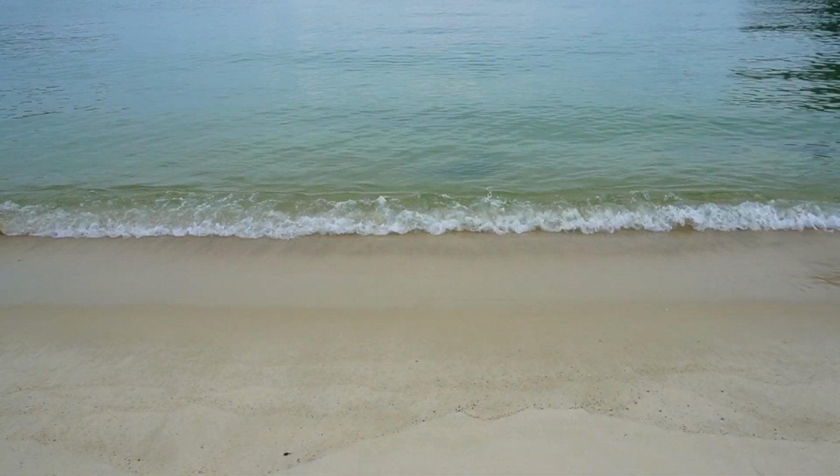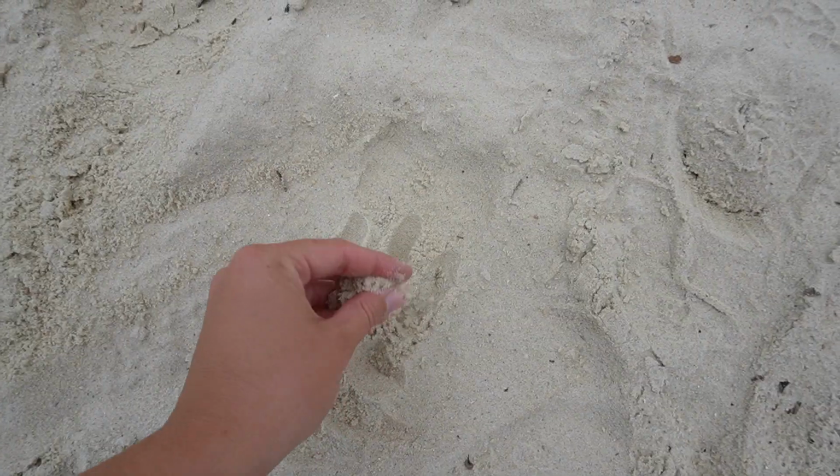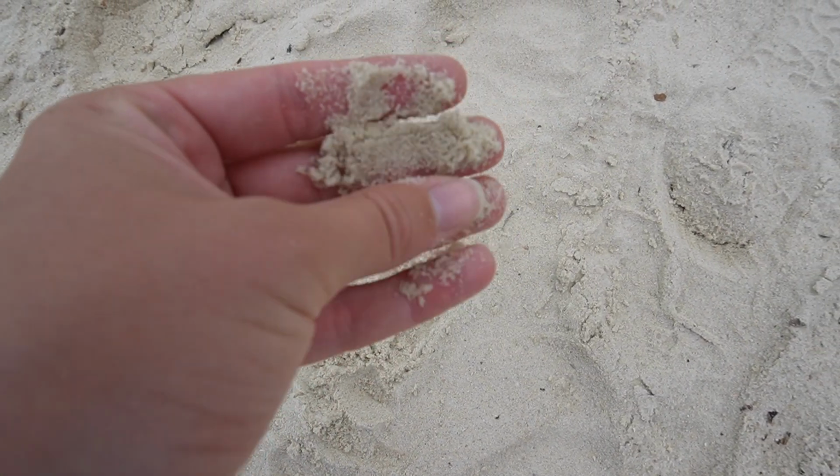Also, there's little signs that say wildlife rescue, so I'm really happy because honestly that's what I was most worried about when I heard about the spill. So I'm glad they're doing what they can to take care of the wildlife. The sand feels so good though, it's so soft.